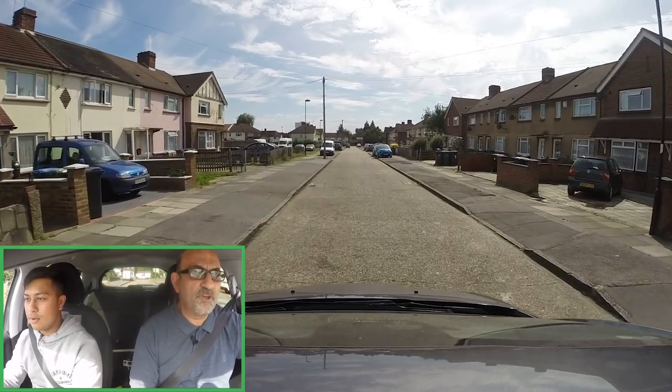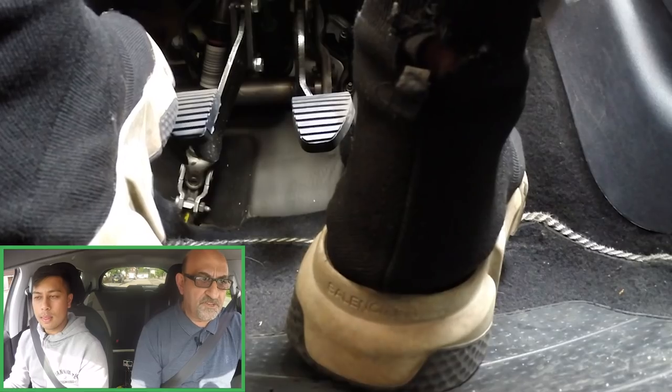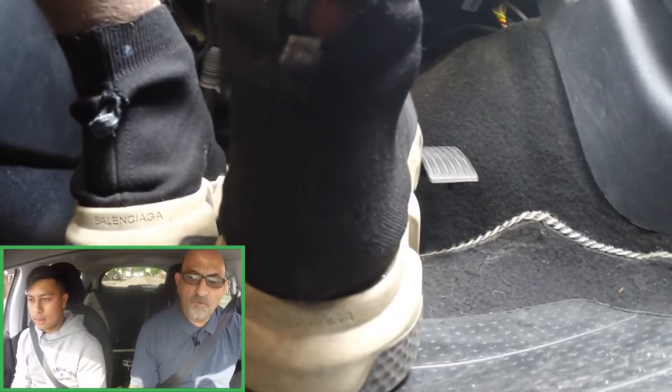Now, what I'd like you to do for me is we're going to select a safe place and pull up on the left. Right. Where do you think is safe along here? Just along here? Yeah, just here. So what are you going to do first? Signal. Mirrors first. Left mirror. Now look at your guide. Steer right a little bit. Is that right? Clutch down. Gently brake to stop. Keep the wheel straight.